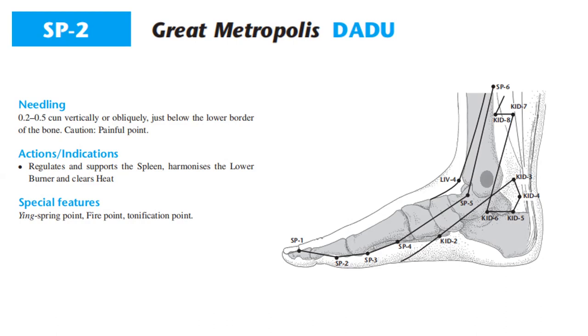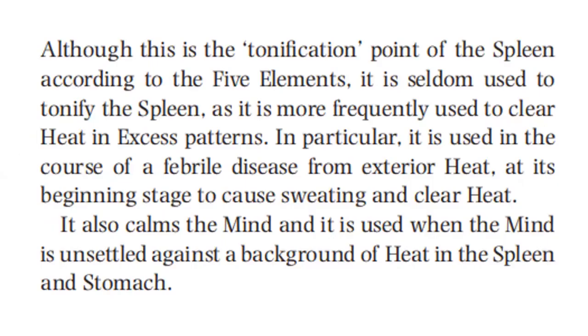For the action and indication: regulates and supports the spleen, harmonizes the lower burner, and clears heat. Special features: Ying-Spring point, fire point, tonification point. Although this is the tonification point of the spleen according to the 5 elements, it is seldom used to tonify the spleen, as it is more frequently used to clear heat in excess patterns.